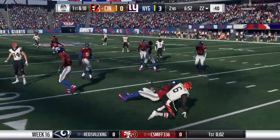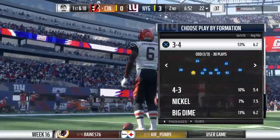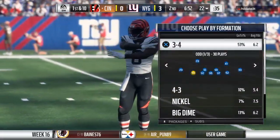And he'll get it up past the 20 to the 22-yard line. Cincinnati now ready to take the field. And on the first drive, 3 and out.